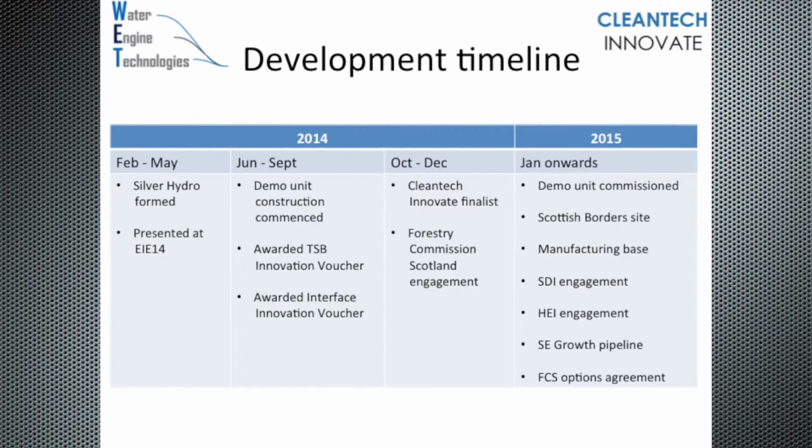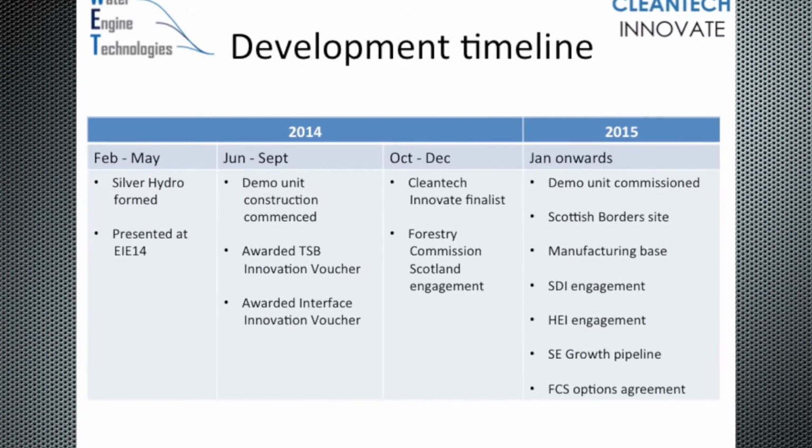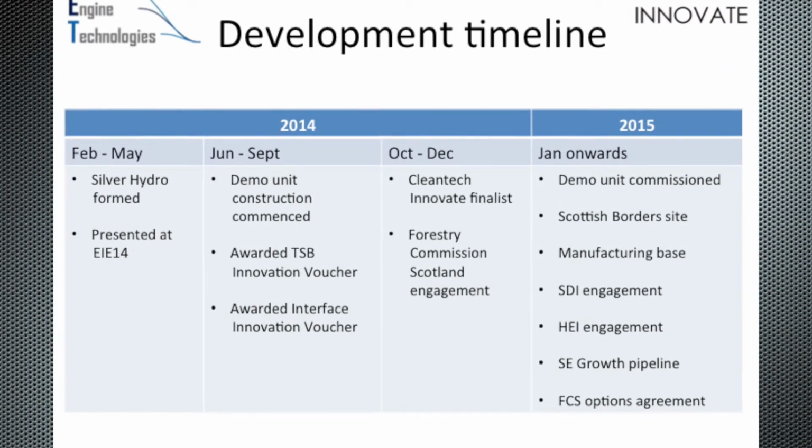So over the last year, we spent a lot of our own time and about £30,000 to get the company up to this stage. As well as a demonstration unit, we've also submitted a planning application for our first 15 kilowatt unit in the heavily protected Tweed complex in the Scottish Borders. We've held a number of conversations with the statutory consultees in the area, and they have no issue with the development in principle. We're confident of gaining planning permission for this development by the middle of this year, with construction taking place shortly after this.